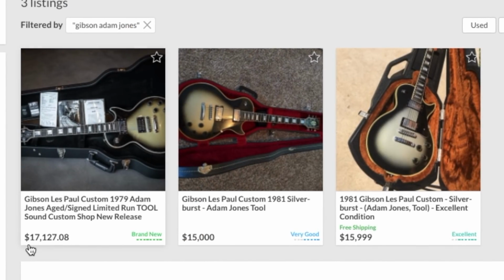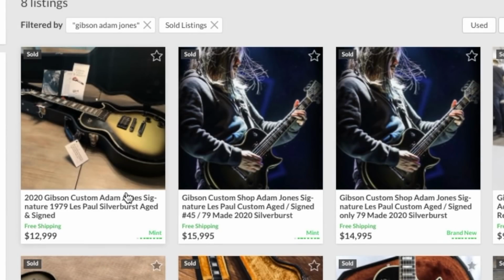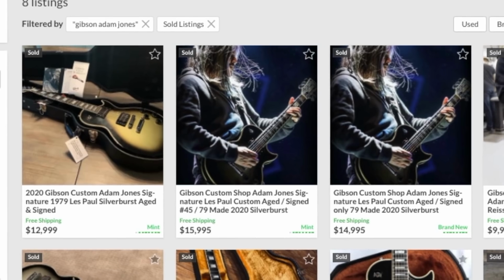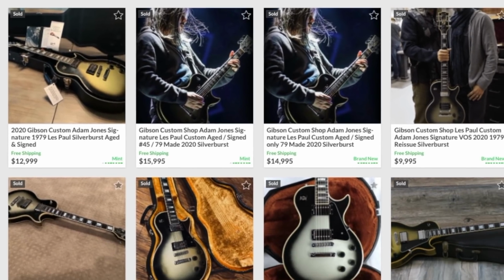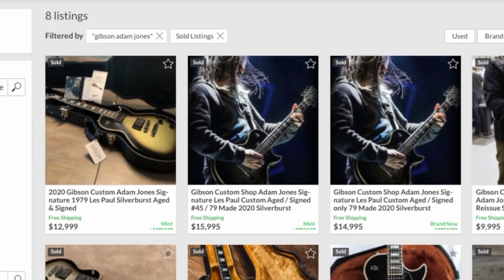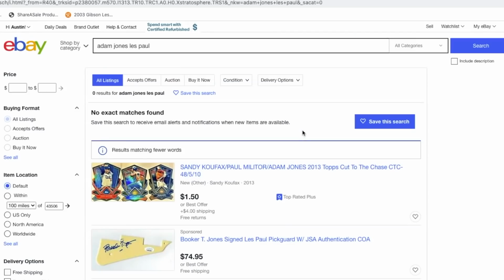Okay, we've got one at $17,000, and then a couple of jokesters with vintage ones, one at $15,000. You know, sadly, that's kind of how this thing's just become. Because you might think that's absolutely insane, right? But here it is. People have already scalped them for as much as $13,000. There's a $16,000, a $15,000. It'll be interesting to watch the used market, and I'm not upset over it. I mean, they only made 79 of them. Let's see if we can find one on eBay. Nope, there's absolutely nothing on eBay.